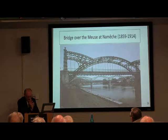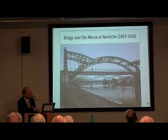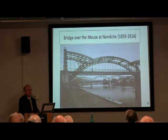So a second bridge behind here was built and put into service in 1912. Although this picture is from 1909, it took some time to build that one. And both were destroyed in 1914 during the war.